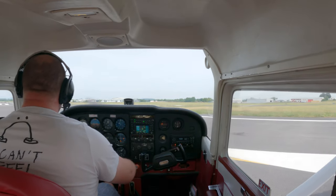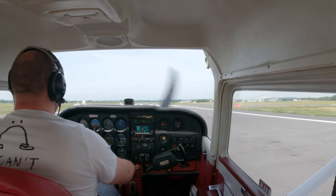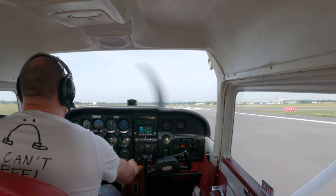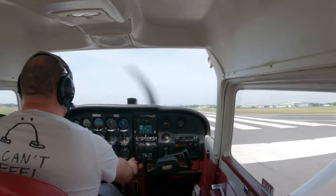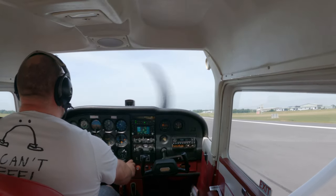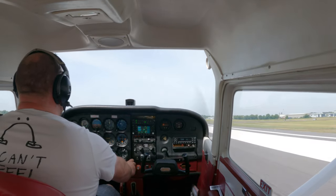No indications from the tower. Throttle goes to the floor. Ts and Ps are in the green. Ps alive. Rotate.